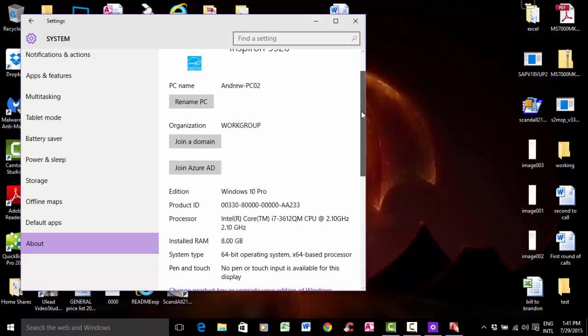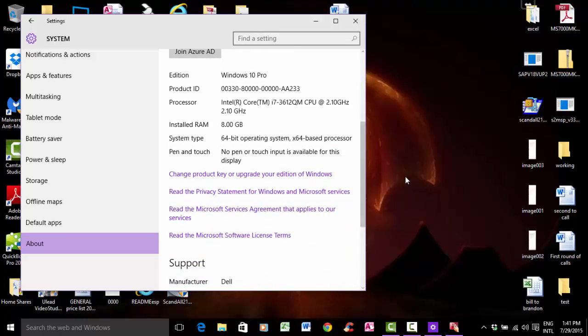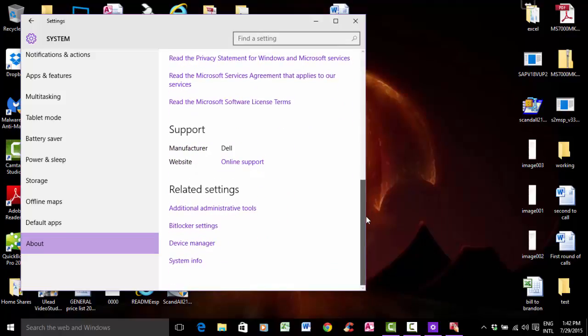Basically, everything will transfer over. That's a good thing. As you can see, this is a pretty bulky computer. And it took about 3 hours for it to load. The settings had some issues, but not issues, it just took a long time. But yes, this is Windows 10.